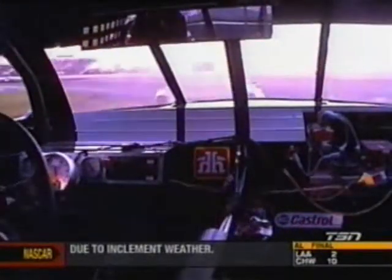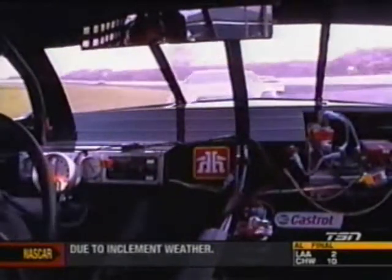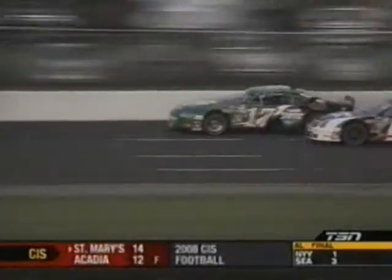Riding along with your pole sitter, Don Johnson Jr. now sits in the 14th position. Remember, he had that drive-through pit penalty, but he's working his way back up through the pack. Scott Steckley is just ahead of that group in 11th, and here comes Kerry Mix looking for the lead.